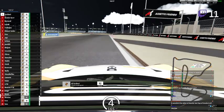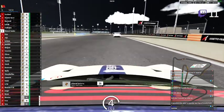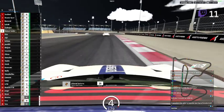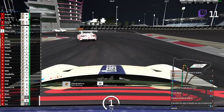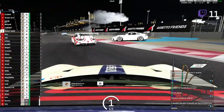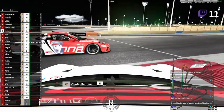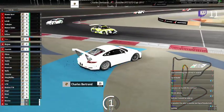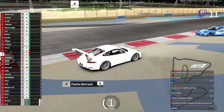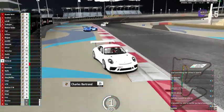Actually, let's go a few cars back. Let's go from Prize's point of view. Let's go Juan Manuel Gutierrez's point of view. Got all the cars ahead of him. That is Charles Bertrand going a little bit sideways through turn 10. Charles currently parked in a very unfortunate space. Oh, there's also Fries that spun there as well.